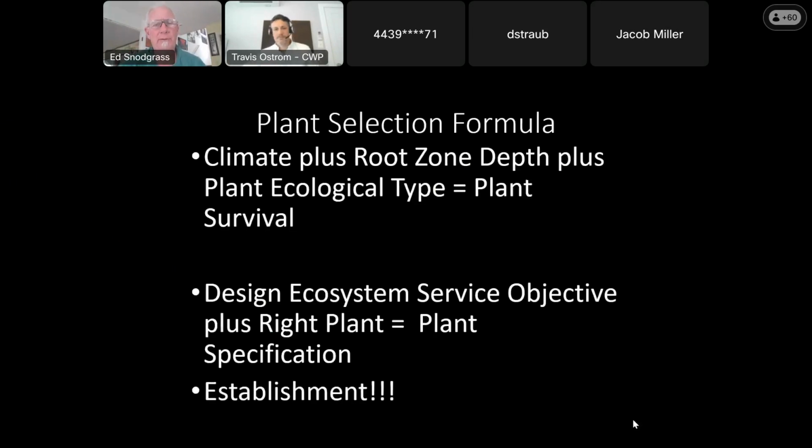So the formula for plants really is the climate you live in plus the available root zone, and then the plant's ecological type, and that gets you to whether the plant can survive or not. And then you combine that with what are you trying to achieve with the plants? So are you looking for high evapotranspiration? Are you looking for pollinator associations? Are you looking for aesthetics? There's a number of different services that the plants can provide. And so it's more thoughtful than just putting plants down without much knowledge.